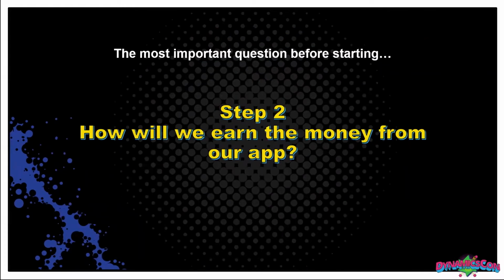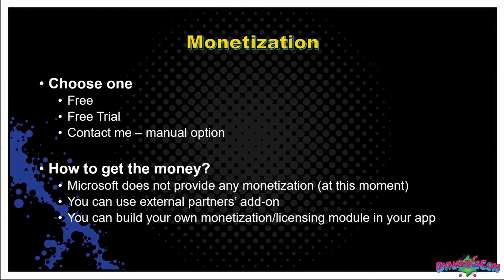And let's go to step 2, which is still before development: how we will earn money from our app, right? And I think that's the most important question, because we need to know what customers will pay and how our app will be used and monetized. And the problem which we didn't have before, when we were not in the AppSource and cloud environments, was that we just sold the license and collected money every year for an app.